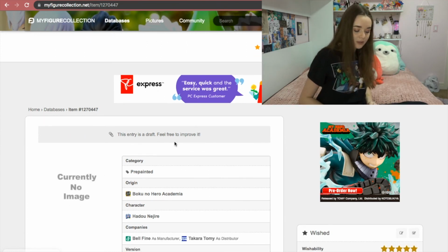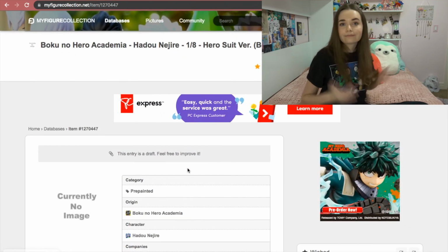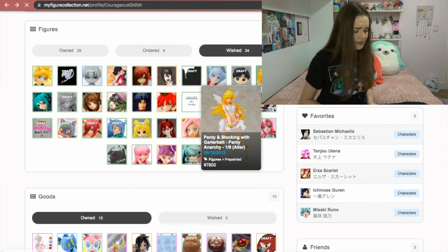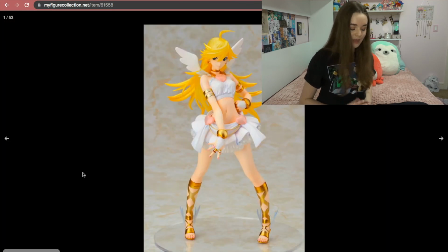So, waiting on this one. I hope that we get something soon, but I guess we'll see. But yeah, waiting on that one. I'm really excited about that. This is Panty and Stocking with Garter Belt, Panty Anarchy 1/8 by Alter.